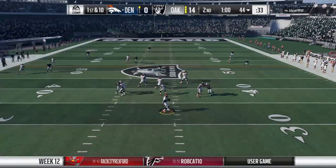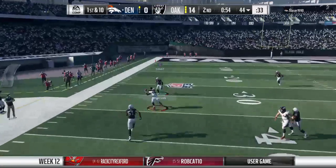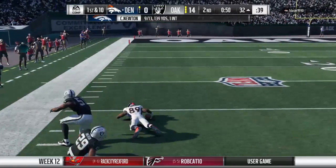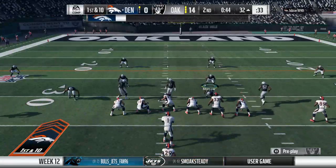Now a play fake here on 1st down. Throw left side complete. It's Malone. And he takes this one down all the way near the 30. That one goes for 24 yards.